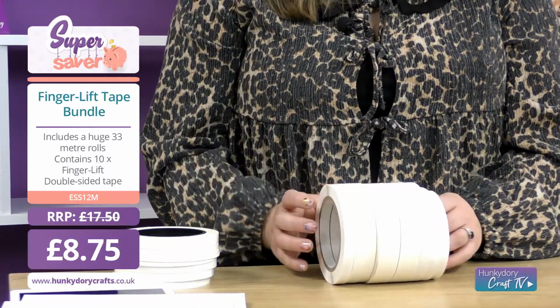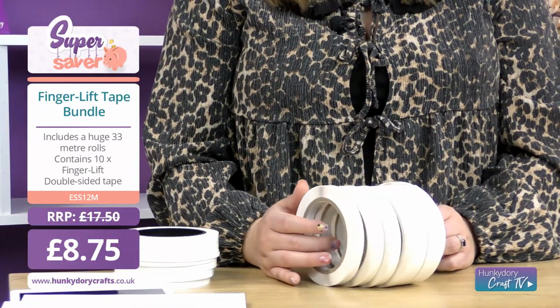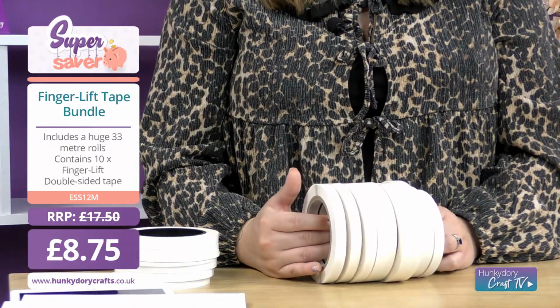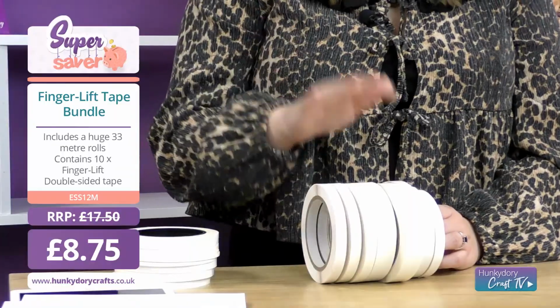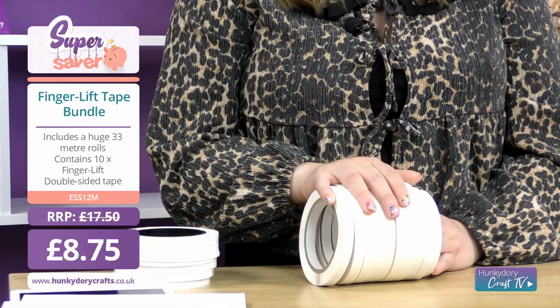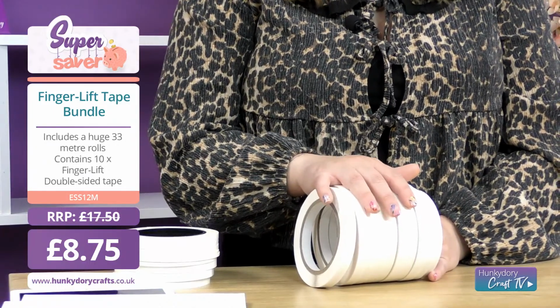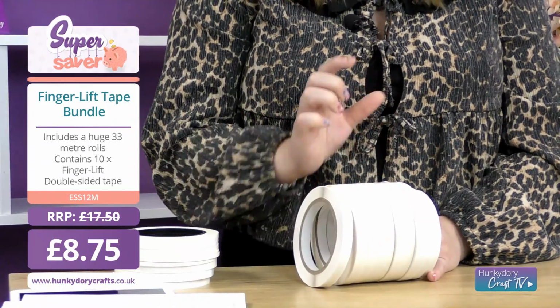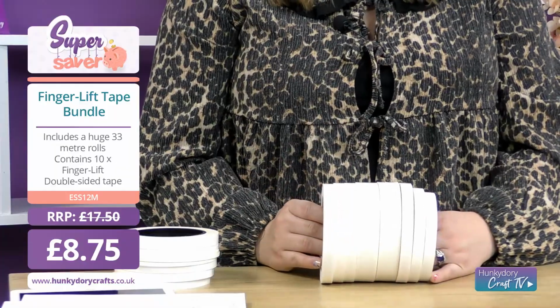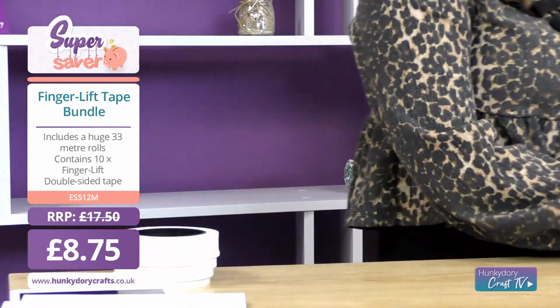But you will get 10 non-used rolls of our finger lift tape. £8.75 for you to get those. There are 33 metres on a roll, which means you are going to get 333 metres of finger lift double-sided tape. For anyone who struggles with getting the backing off the tape, this is fantastic because the casing is wider than the tape itself. So great for anyone who struggles with removing the backings.